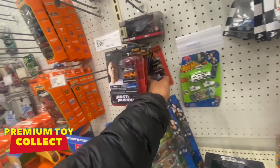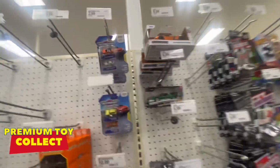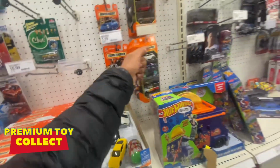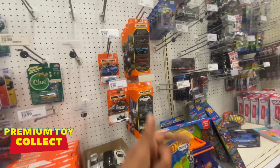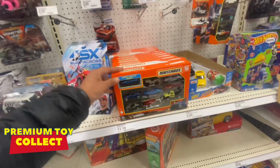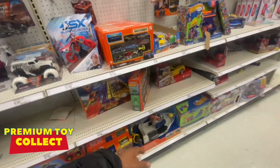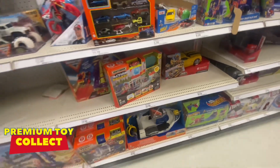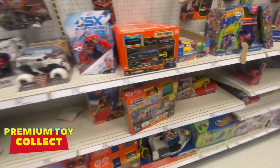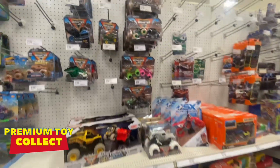These are cool. Got all those. And you got your Jada. Other Jadas. You got your Micro Machines. Got your Matchbox, of course. You got your five-pack Matchbox. 1, 2, 3, 4, 5. Blue Highways, of course. Got your pack right here also. And you got your Outer World joints. That's a Matchbox right here. Action Drivers. If you want some Action Drivers, there you go. Matchbox Action Drivers. Garage. Oh yeah, yes indeed.